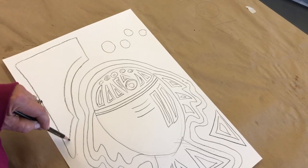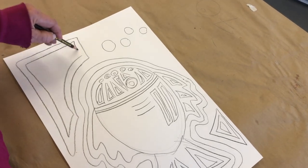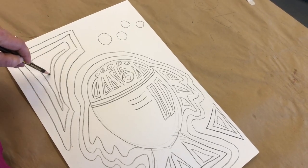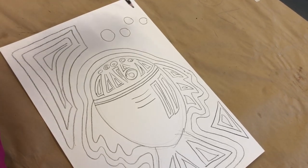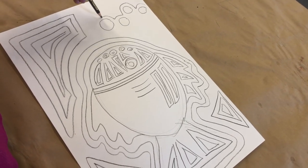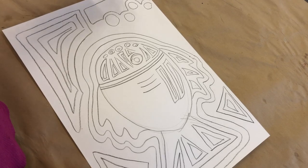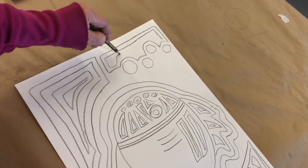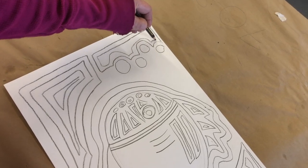So now I'm just going to put more of this kind of peculiar shape, and we're just going to keep putting more inside and more inside. I've got this here, and I'm going to use these bubbles to kind of give me a cool shape. So I'm going to go like this and around. Now I'm going to put my inside lines in. They kind of reflect the shape of the bubble in a way.